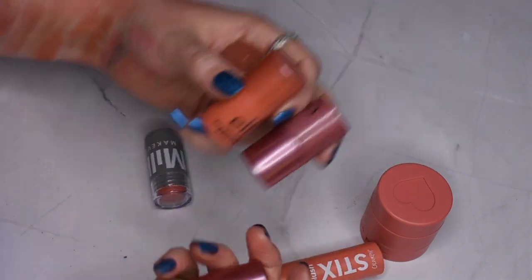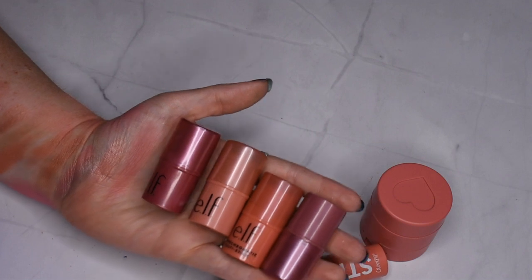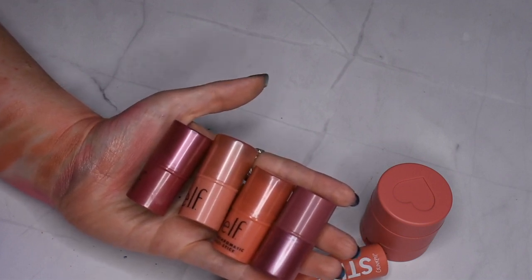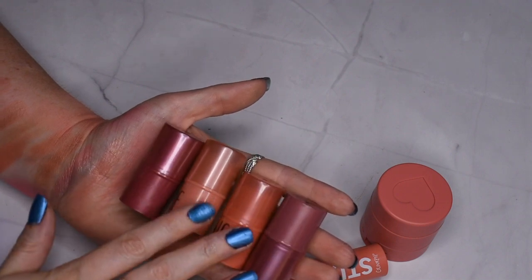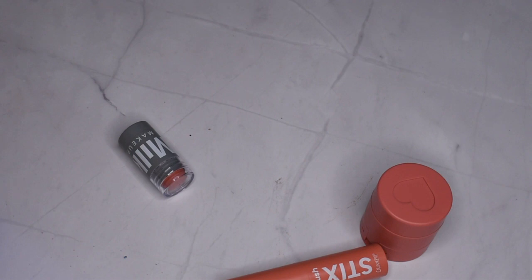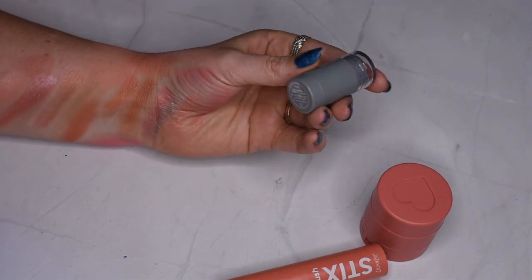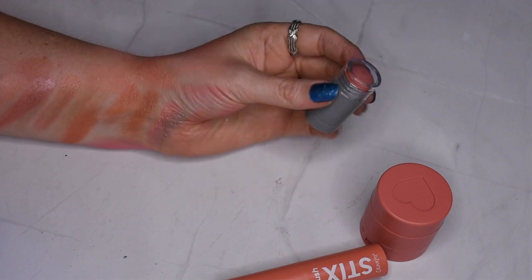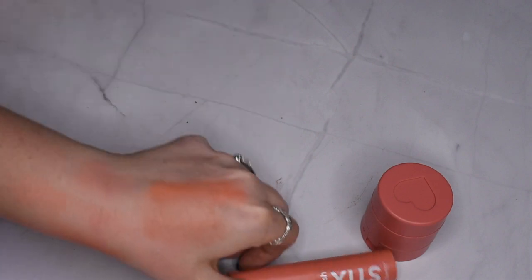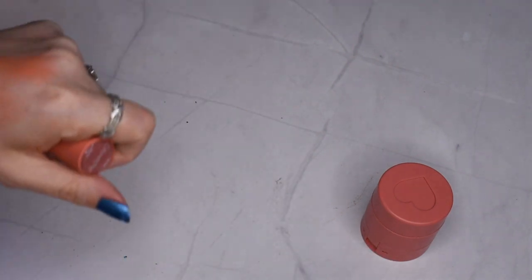I have a handful of these little e.l.f. monochromatic blush sticks. These used to be about $3, I think. I don't know if they changed the price since they started doing the bite-sized duos, but I really like these. They're very, very pretty, so I'll be hanging on to all those. I have this Milk blush stick that I got in a birthday set, I think, last year from Sephora called Work. I'll be keeping that. I have one blush stick called 25-8, and it is a really pretty color.